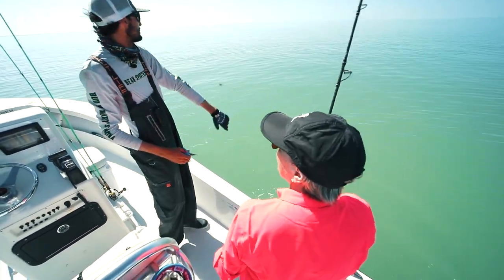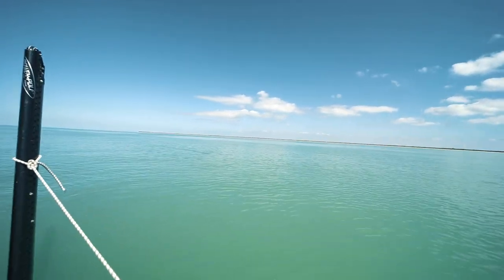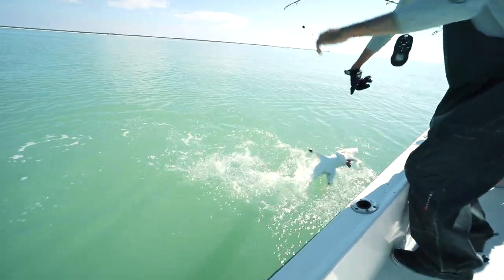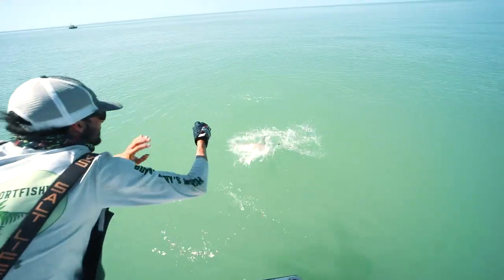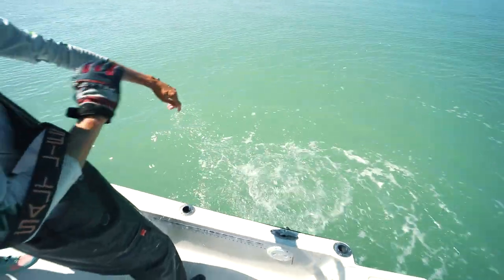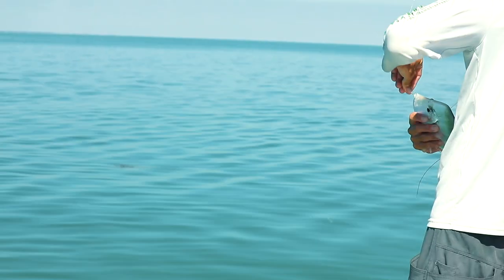Ah, shucks. Whatever it is is coming speeding at the boat. Sure, cobia? Or a shark? Another shark. It's a shark. You got him whipped, honey. Oh my God, he's got the fish in his mouth still. I'm on. There he goes. All right, shark number 15. Got it.